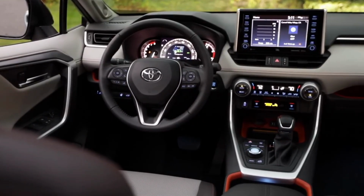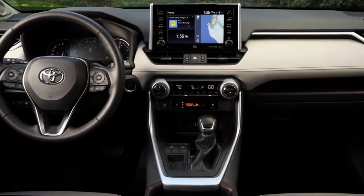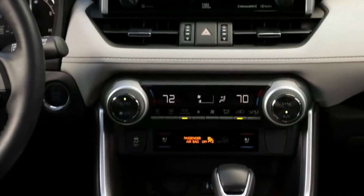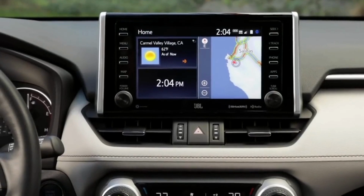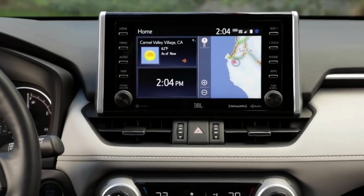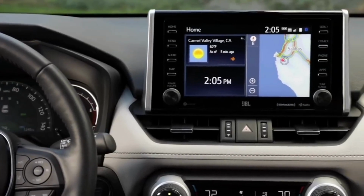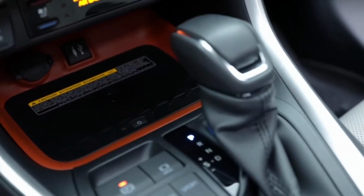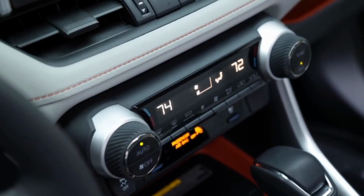The center stack is dominated by a bright 7-inch screen, 8-inch in Limited, Adventure, and TRD models. With physical buttons on both sides, Apple CarPlay, Android Auto, Amazon Alexa, Sirius XM satellite radio, and a Wi-Fi hotspot are all standard. A JBL premium audio system, navigation, and a wireless charging pad for a smartphone are optional. The control layout is intuitive, with large easy-to-read labeling.